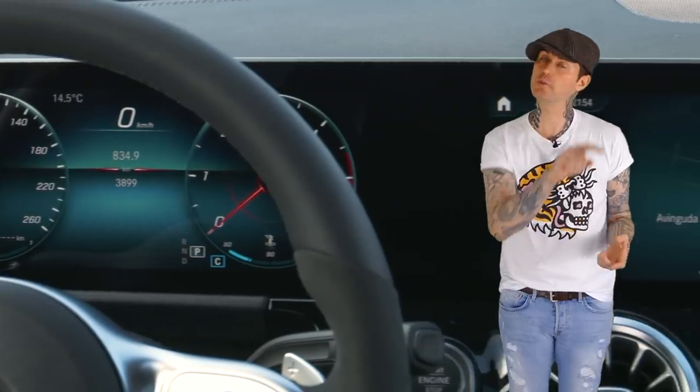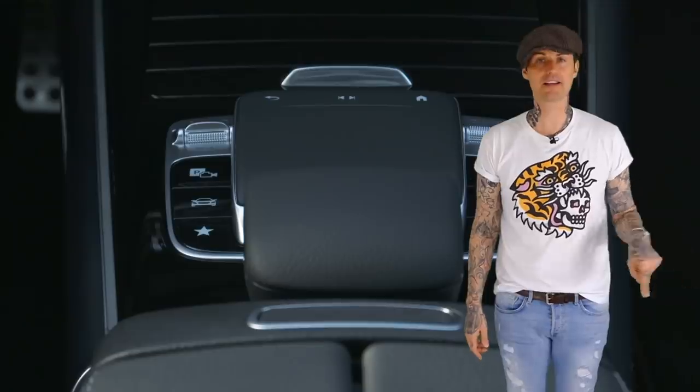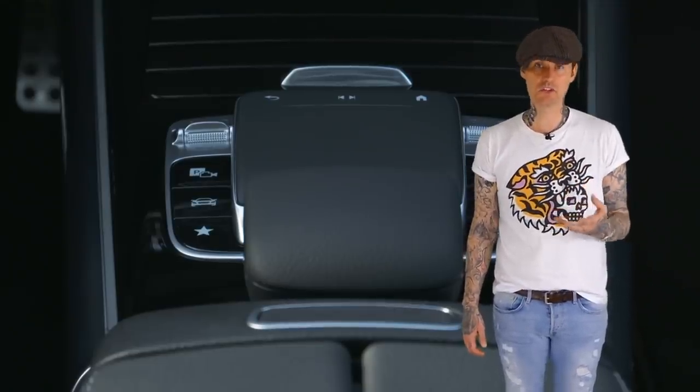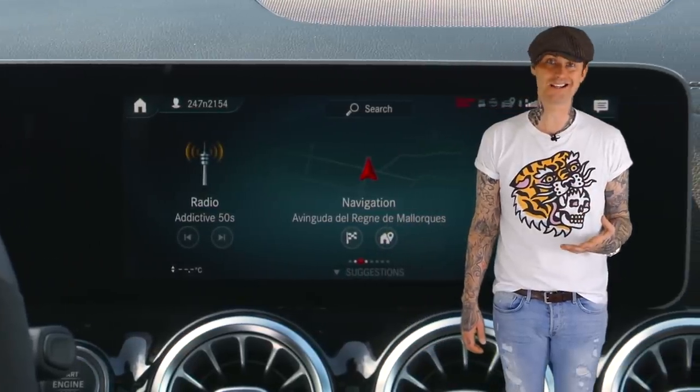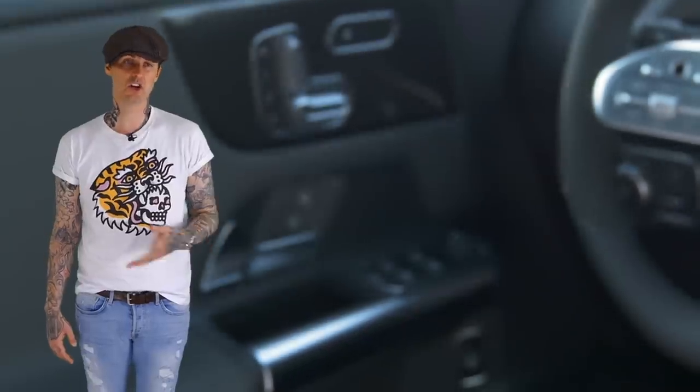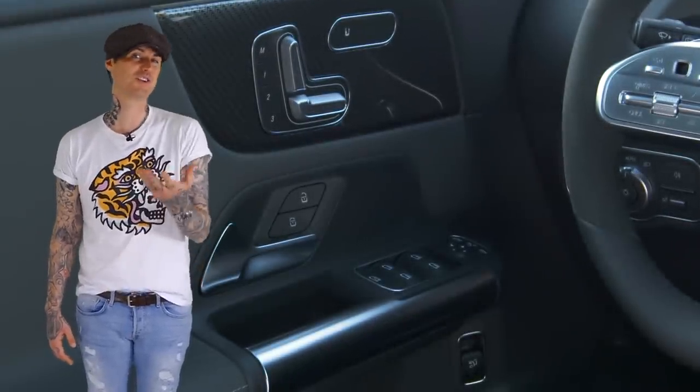So that can be controlled by touch or by the touchpad in the center console, so you get a choice. It does take a little bit of getting used to, but once you do, you will appreciate just how well designed the software is. It all looks brilliant and it is easy to use, but if you can't be bothered to do that, then you can talk to the car instead.